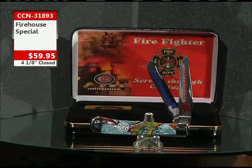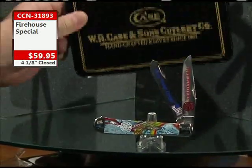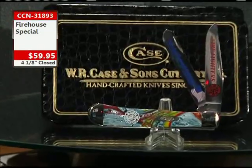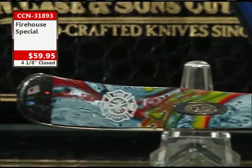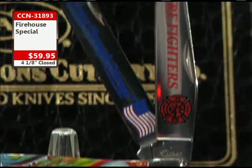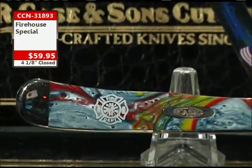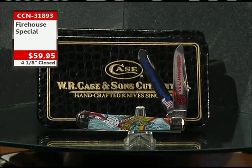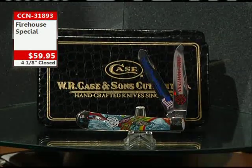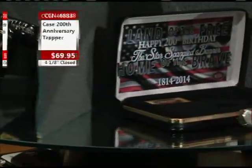As you can see, it's a firefighting tribute knife. It's got what we call inclusive. It includes the alligator style presentation box. I'm going to show you that. Now you've got the fire department logo embellished on the front side handle. Color embellishment on both blades. Reach firefighters, then service through courage with the American flag. $59.95, that is a great deal on that. Retail is $120. And of course it is housed in that alligator style presentation box.